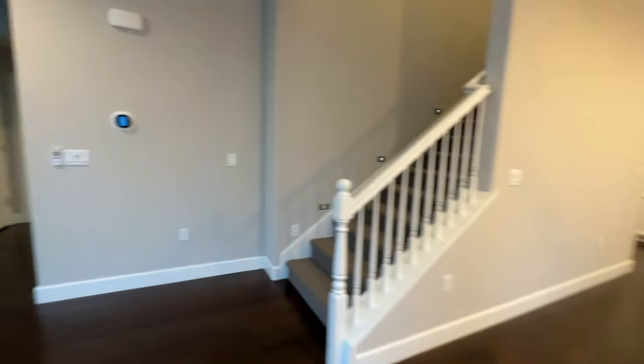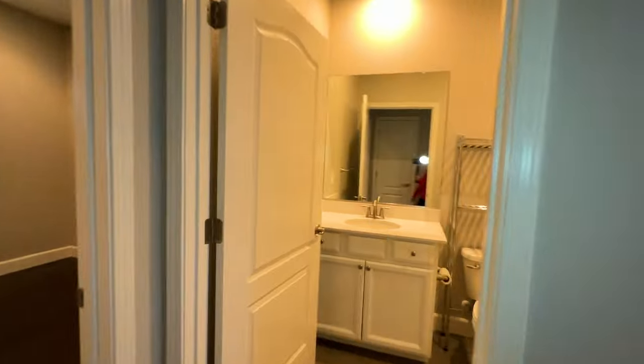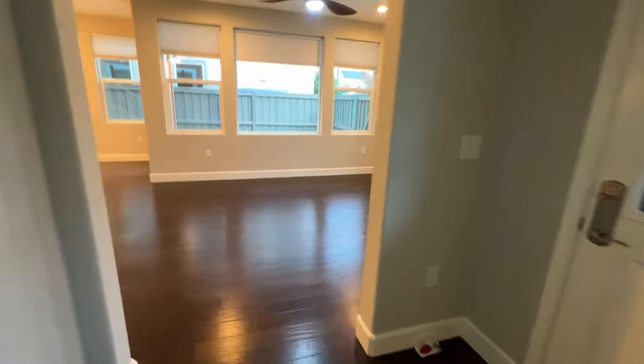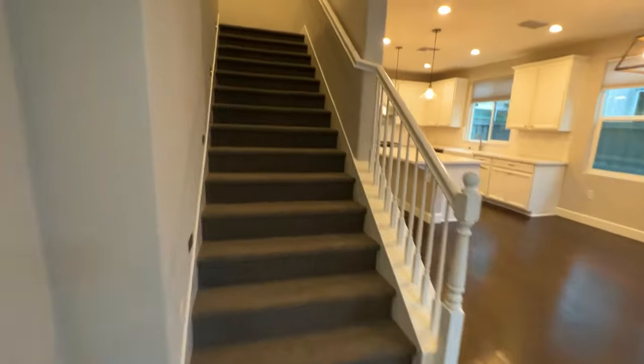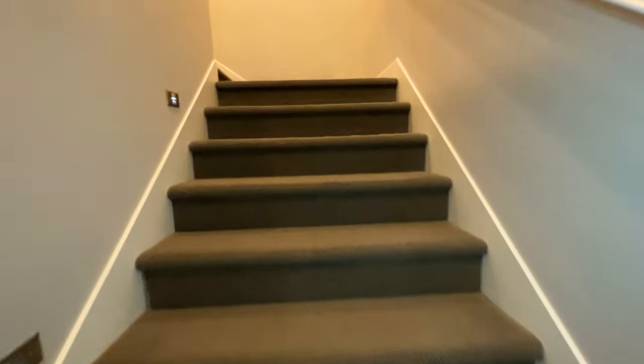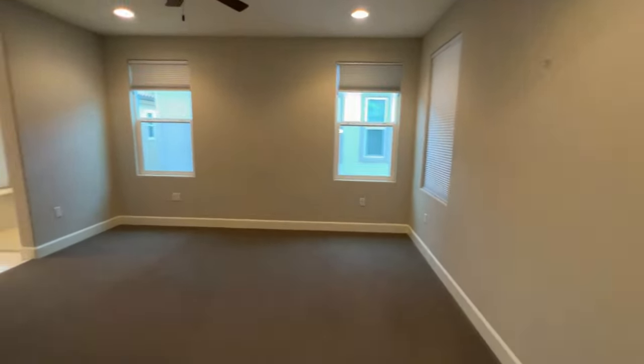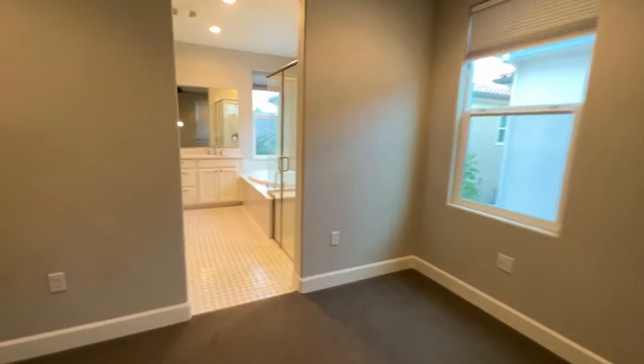So now, still downstairs, there is a bedroom and a full bath right here. It's a typical 10 by 10 facing the side. The garage is on this alley, and there is a little walking here. And then we go upstairs. Just want to show you very quickly what this home has. I'm gonna go directly to the master. That's the master suite.